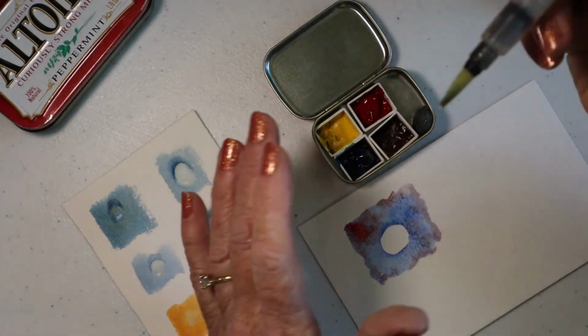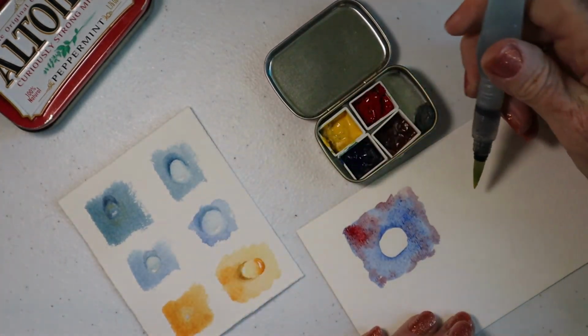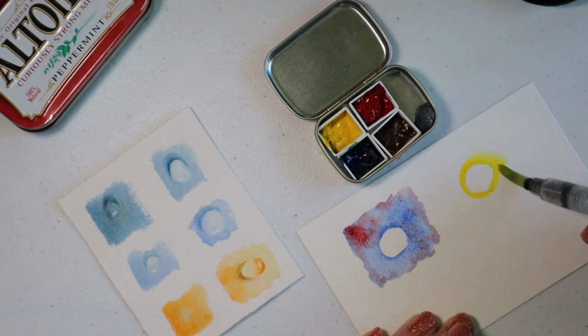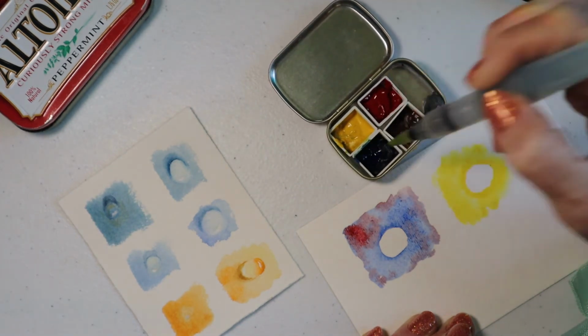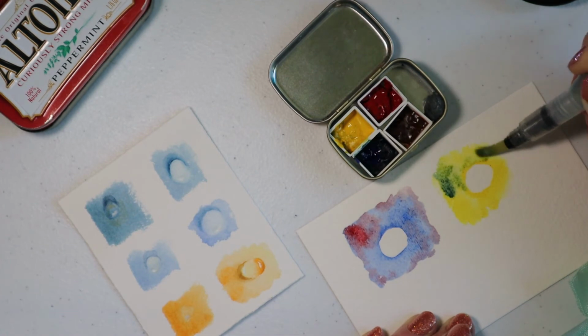I'm going to do a couple of these. I'm going to start with yellow on this one and then add some blue to it. If you need to draw your oval or your circle, it can be a teardrop shape. It doesn't really matter. I'm going to show you a couple of different ways to do this.